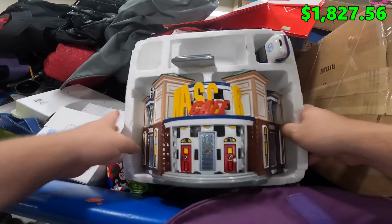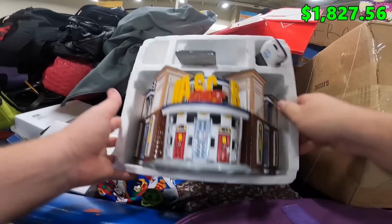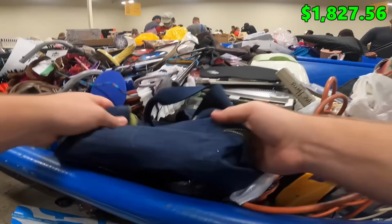Oh, it's broken. I know, I just grabbed that. I was like, it's the Martin 56. Man. And then it's broken. Such a bummer.